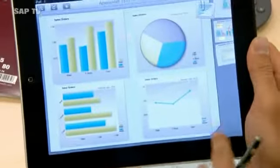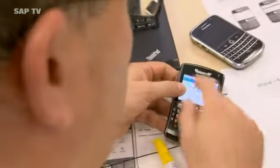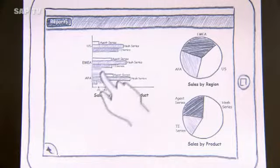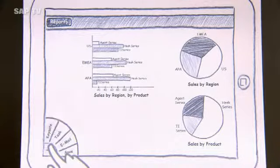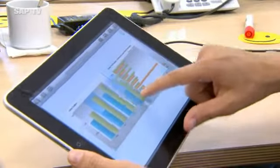From idea to app, this is how it might look when Business by Design goes mobile. But until then, it's a long way to go. Many scribbles, designs, and ideas are still kept confidential. But what can be said about all mobile devices is they offer not only possibilities, but challenges, especially the iPad.